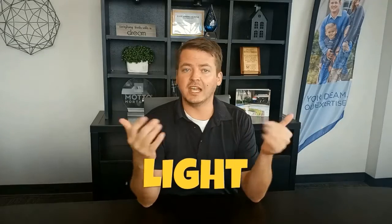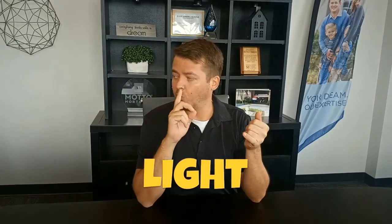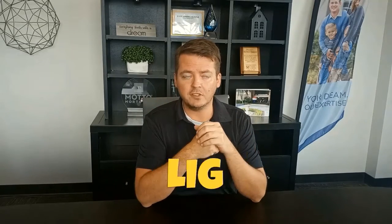The next trick, honestly, light. As much light as you can get into these rooms. When people come in for showings, maybe we can open up the curtains, maybe take a layer of blinds down.